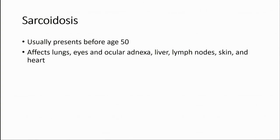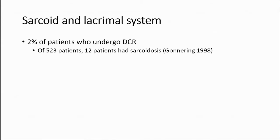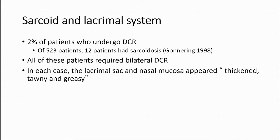Sarcoid can affect all different parts of the body, as we all know. In the periocular region, it is most common in the lacrimal gland, but can affect the lacrimal sac. And it occurs in about 2% of patients who undergo DCR. And interestingly, in this very large study of the 12 patients with sarcoid, all of them had required a bilateral DCR. And in each case, there was a gross abnormality of the sac and the mucosa.